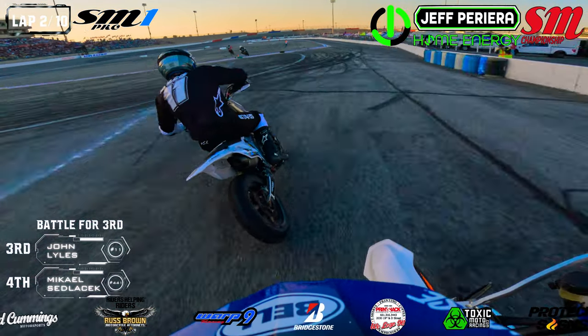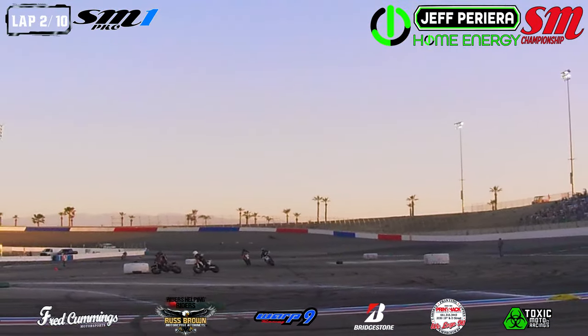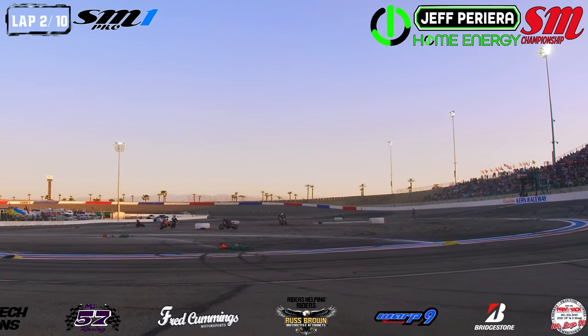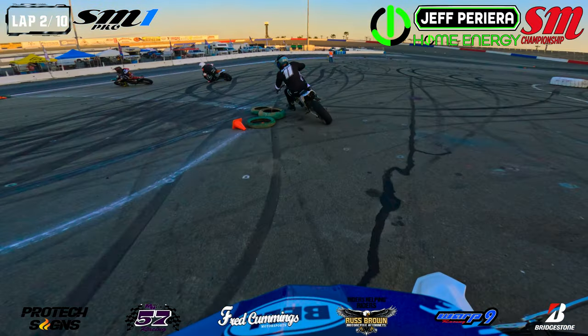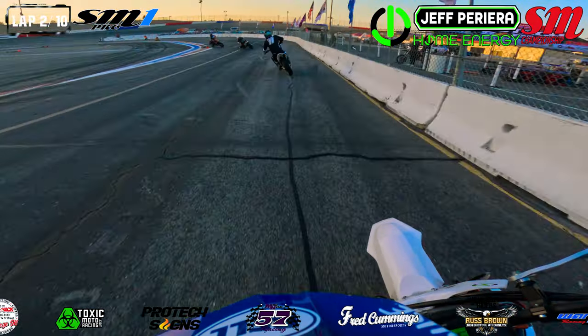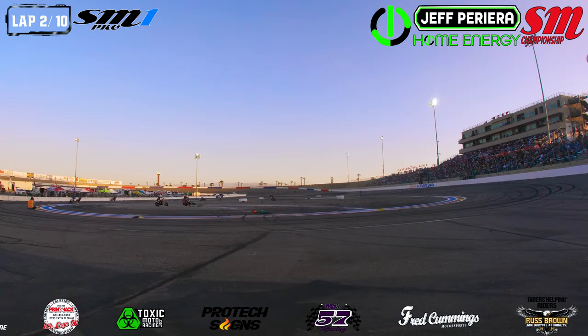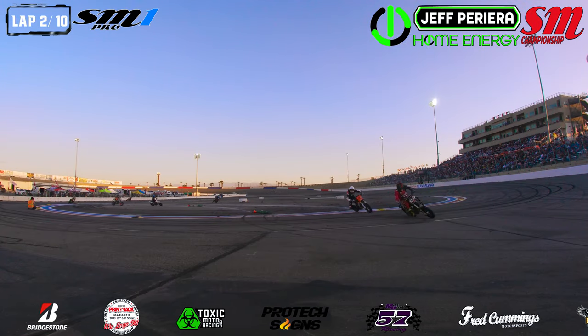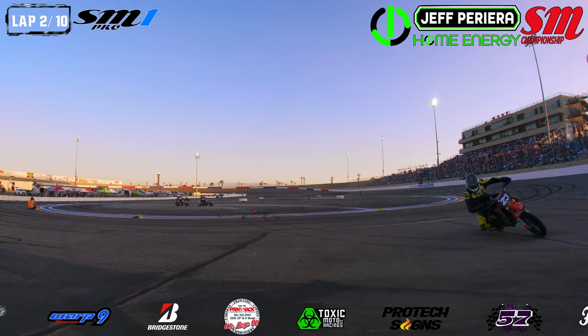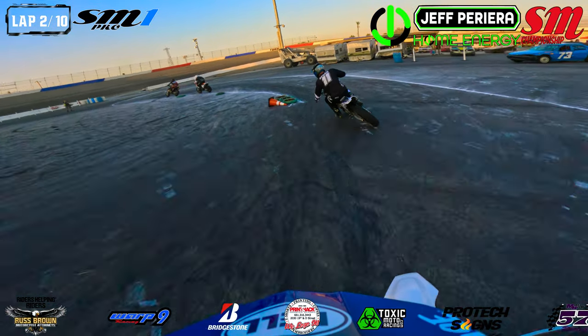And it looks like John Lyles has a retaliation, comes back, takes the position back from Michael Sedlacek, gets back into third. There is a small gap between the front two now, because of them battling, it might be slowing them down a little bit. John's going to have to work extra hard to catch the front two now. There's about a 10 bike length gap between our front two and third, fourth, fifth place.